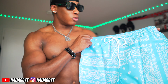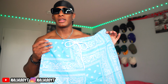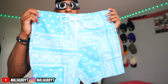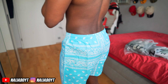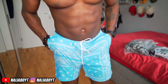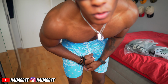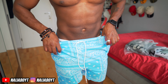Boom. I don't really own too many shorts because I don't really like wearing shorts. Right from when I was a kid, I never liked wearing shorts. I don't know why, but this is my first pair of shorts I own. So let me try them on and tell you guys how they fit, man. So boom. Like I said, it's giving me bathing suit vibes. But overall, the design, I mess with it. I guess we're gonna have to wait till next summer to see if I'm gonna wear it or not, but yeah. Dope little shorts.